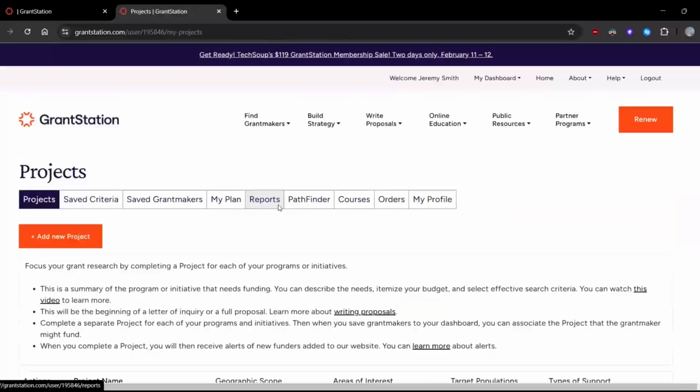So here we are back in the dashboard section. And as we mentioned earlier, you can develop project descriptions, you can save your search criteria, save individual funders, and you can even track the status of your application process all through your own custom dashboard. So I'm going to have Jeremy pull up most of the sections in here so that you can get an idea of what to expect. And we've already covered this project section here. So let's go to the saved criteria tab and have a quick look around.